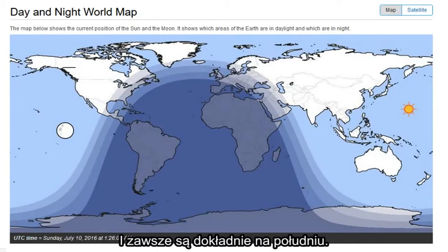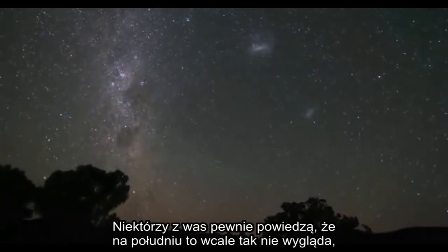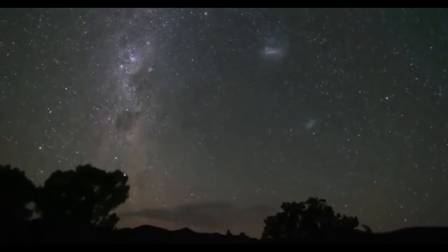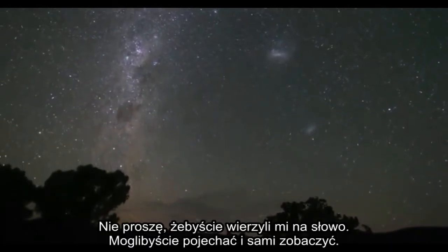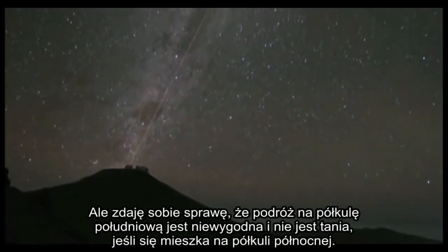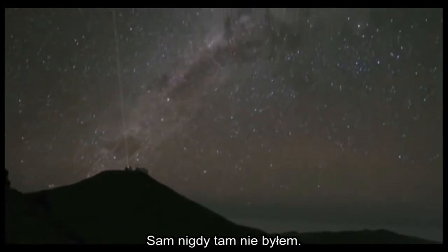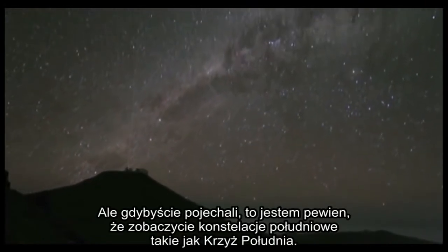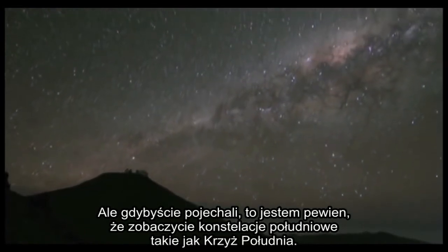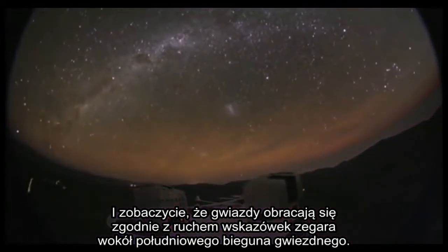I know some of you are going to claim that it simply doesn't look like that in the south, and that all images of it are faked. I'm not asking you to take my word for it. You could go and see it for yourself, but I do recognize that it is not cheap or convenient to travel to the southern hemisphere if you live in the north, and I have never been there myself. But if you were to go, I am extremely confident you will see the southern constellations, such as the Southern Cross, and also you will see the stars rotating clockwise around the southern celestial pole.